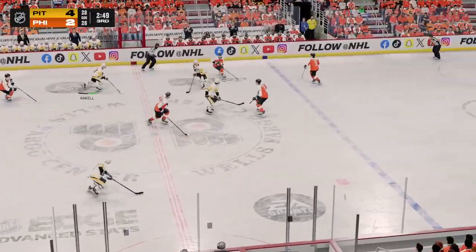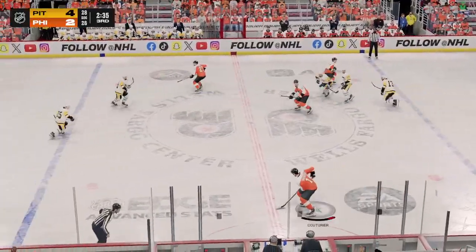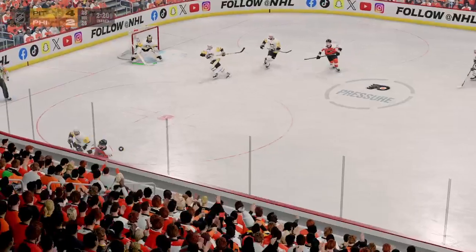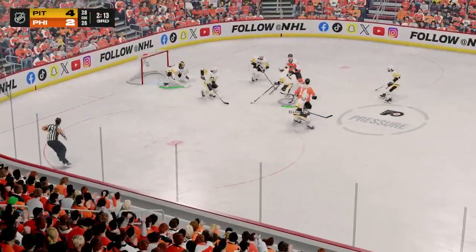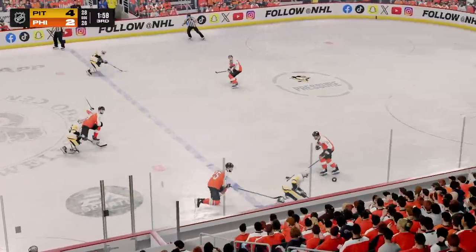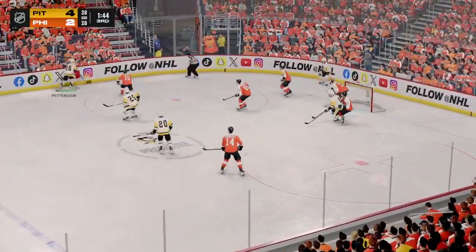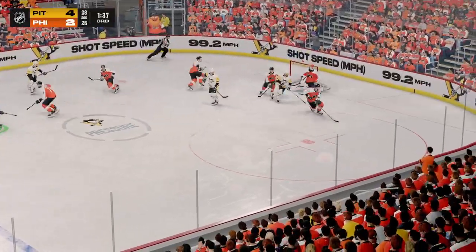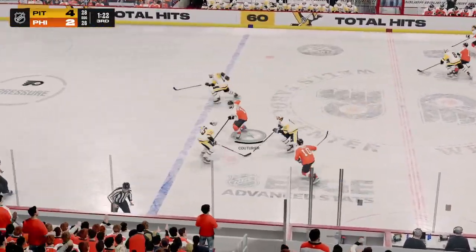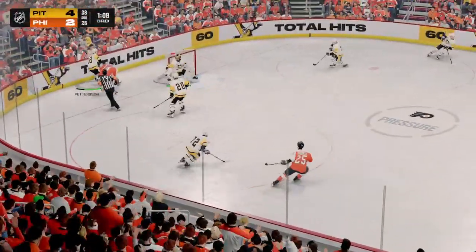The Penguins will play it in their own end. Here's a short pass to Tippett, and he slides it quickly to Couturier. On the attack along the boards. Here's a pass in front, and that's intercepted. Sends it down low, and now he moves it quickly to Pettersson, and that won't go as it hits one of his own teammates in front. Quick pass to Couturier. Pittsburgh's got the puck in their own end.